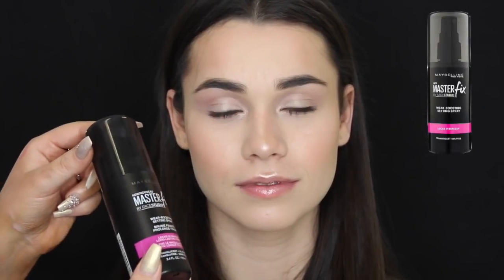And then for the lips, I'm using the NYX Butter Gloss in the shade Creme Brulee. It's, to date, one of my favorite nude glosses ever. If you don't have it, I suggest you jump on the bandwagon because it's so good and it's so cheap as well. And then to set her face, I'm using the Master Fix by Maybelline. It doesn't really smell nice, but it does the trick.